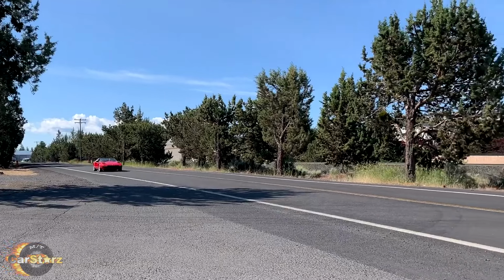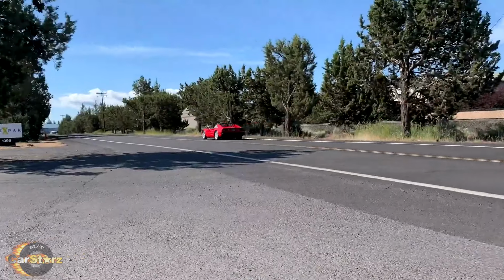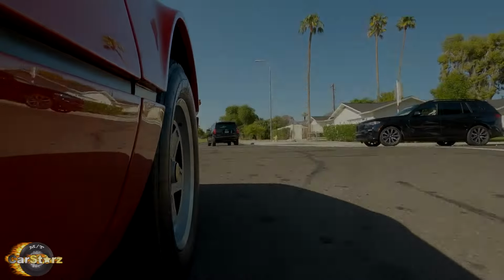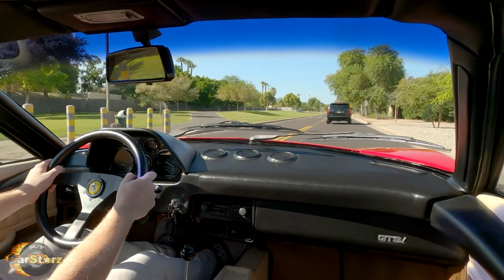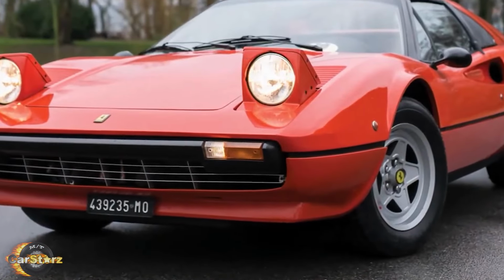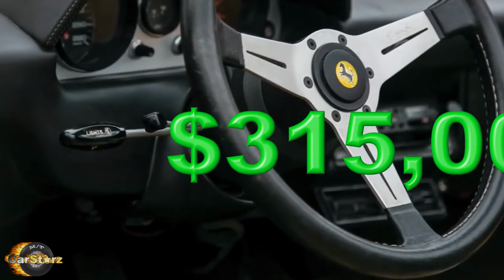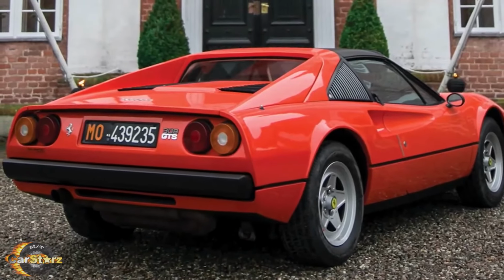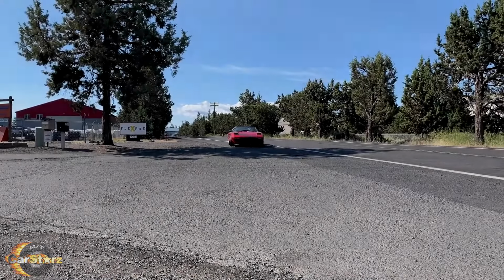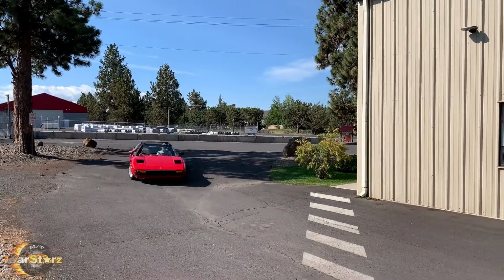Less than 5,000 308 GTS models were manufactured during its production run. However, it's estimated that there are less than 1,000 308 GTSs still on the road today. As for their current value, a well-maintained 308 GTS can fetch around the $70,000 mark. However, the highest recorded sale of a 308 GTS so far was reached in 2018 with an impressive $315,000 sale of what was once the personal car of the well-known Ferrari racer Gilles Villeneuve, attributing to that higher-than-usual value. The limited numbers and their enduring stylish appeal make the Ferrari 308 GTS a highly sought-after collector's item today.